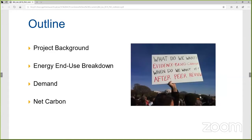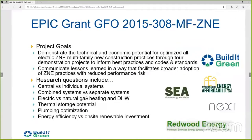So a little bit of outline: I'll talk about the project background, since it's a big project and deserves an introduction. I'm going to go into an energy end-use breakdown for one of our sites, focusing on one of the four. Then I'll talk about demand and then delve into carbon, at least preliminarily. I will note up front that we're still in the process of collecting data. We're about 2 years into this 3.5-year grant, and we've still got many terabytes worth of data to harvest. So the data I'll be presenting today are all very preliminary.